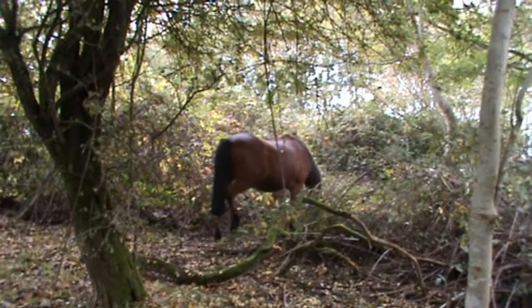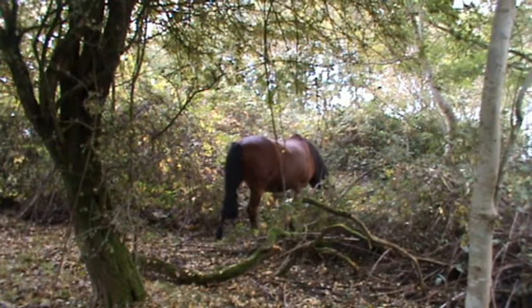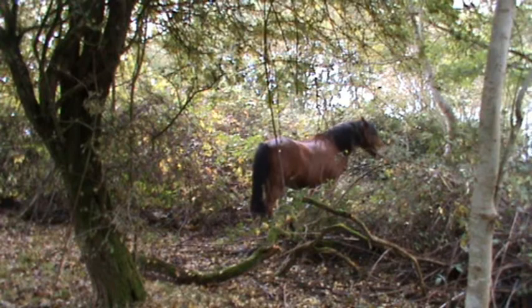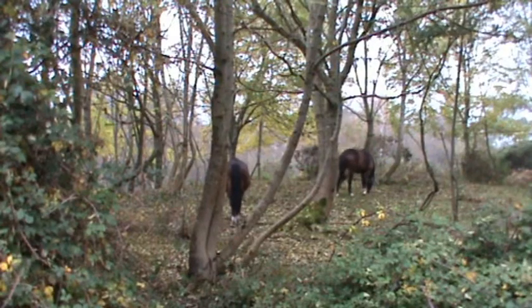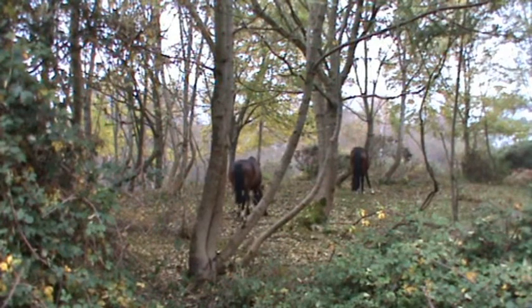Well, we've only been walking about 10 minutes out of Lyndhurst at the most. We're turning right along the church wall, and we've our first pony here getting his breakfast. We've two more, and we've got an aeroplane above us. And you can see the bit of mist in the background at the far side of the horses.